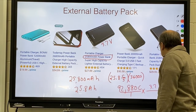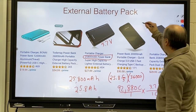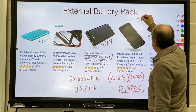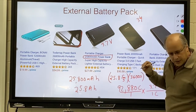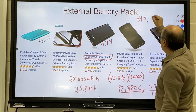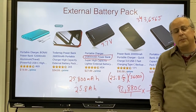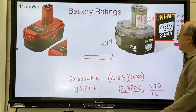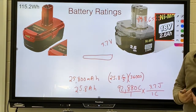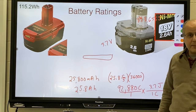That means 3.7 joules for 1 coulomb. And that means that this battery pack actually has 343,656 joules of energy. That's pretty impressive. That's almost the same amount of energy we had on this power pack for our power tools. It's more energy than was on this power pack battery.